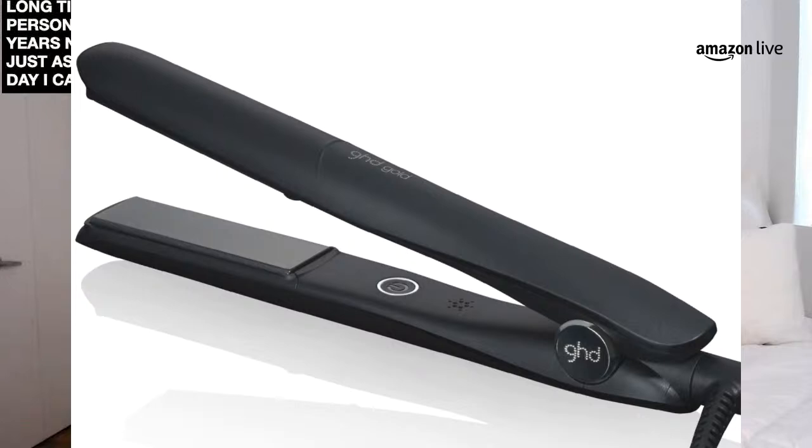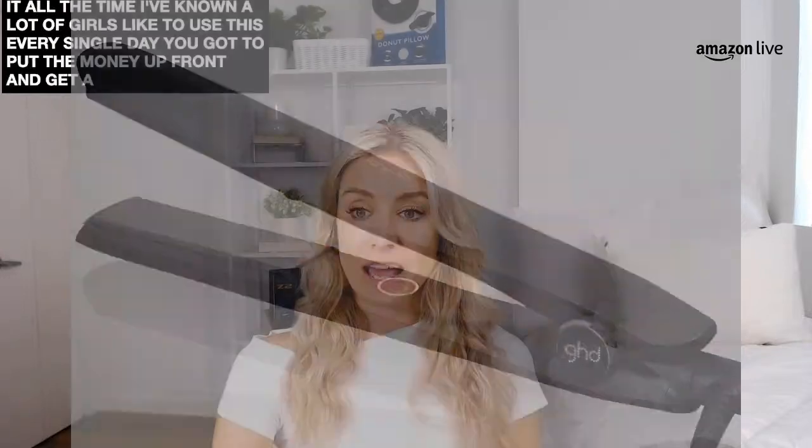A professional hair straightener, especially when you're using it all the time. I know a lot of girls like to use this every single day. You've got to put the money up front and get a nice high quality hair straightener, as we see here with GHD. GHD also creates these hair straighteners that heat up in about 30 seconds. So it's a really fast on-the-go professional styler, perfect for people who do use them as frequently as I do. It's a really nice one.